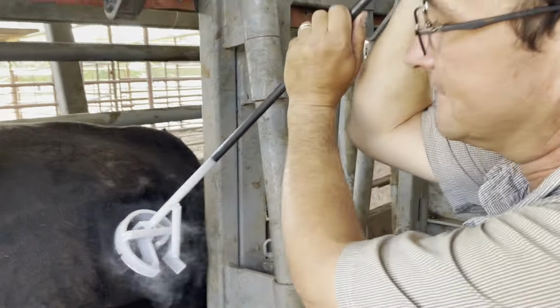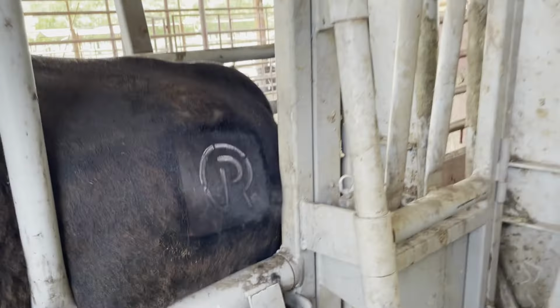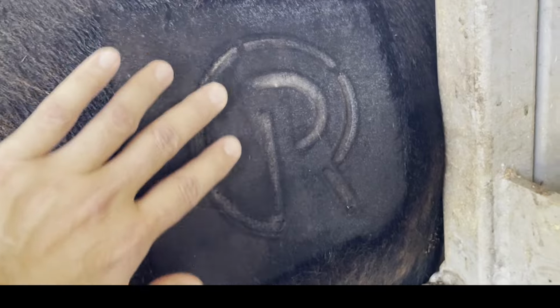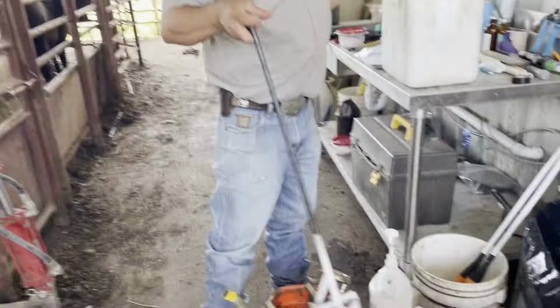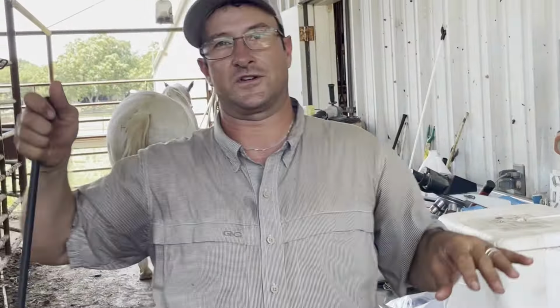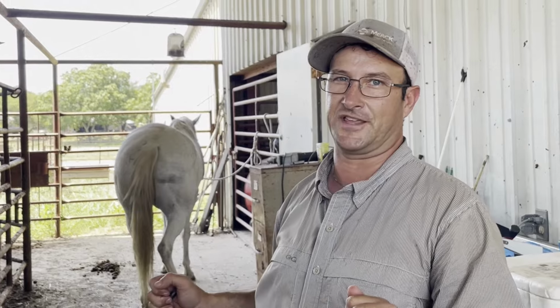30 to 60 days, okay. Because what we're going for is killing the pigment in that hair. Gotcha, so it comes back white. So I'll do a light colored animal, like a gray horse, like this. Freeze brand that horse, I would leave it longer so you actually kill the hair follicle itself instead of just the pigment, and it'll come back bald like a hot brand.